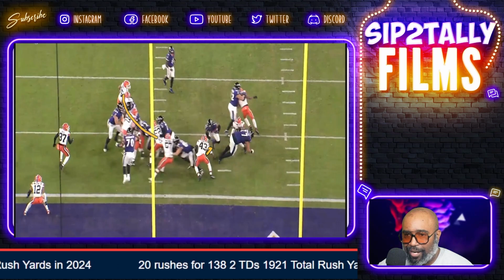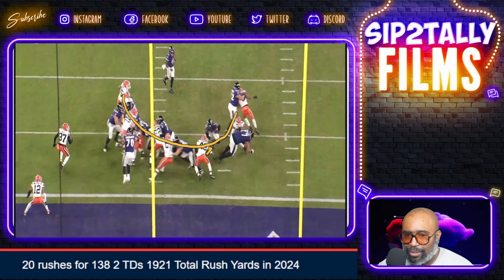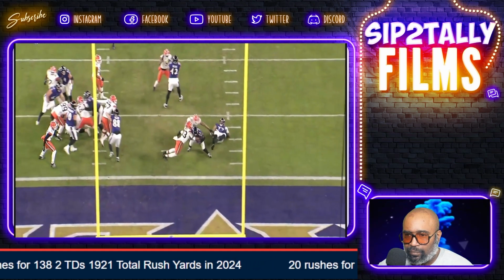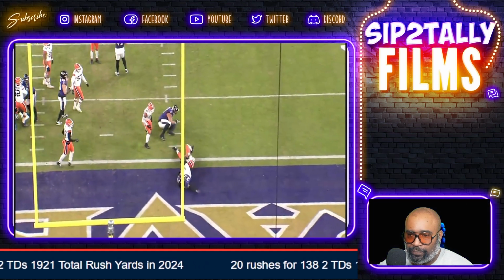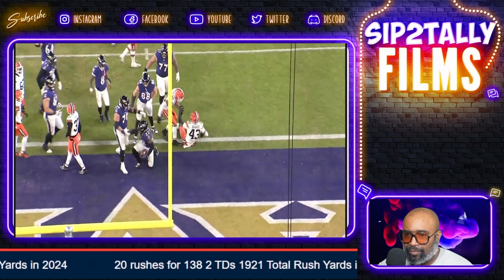Again, taking care of the front line. Now you got one-on-one with a linebacker / hybrid safety type dude. And he just got ran over. That's how you drag him in the end zone for 500K.